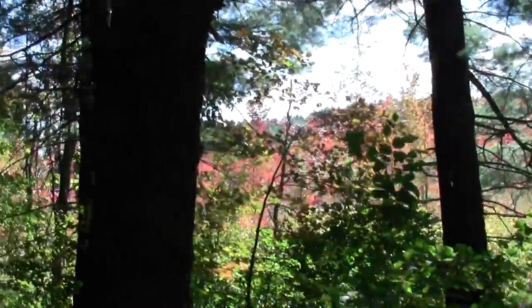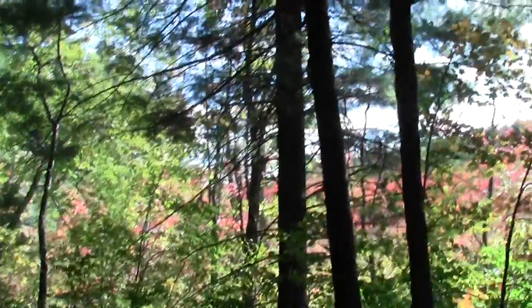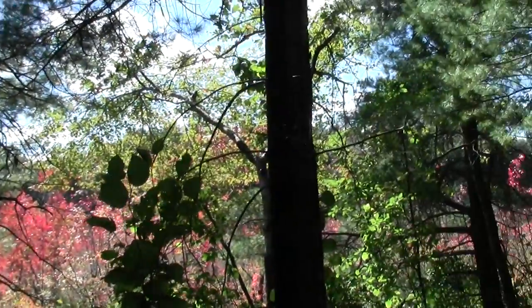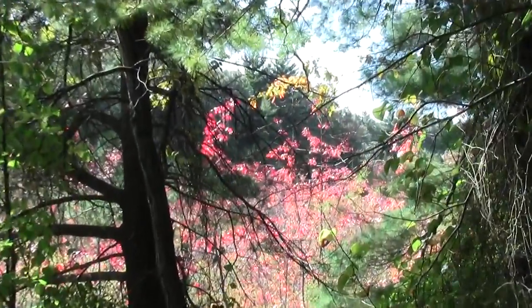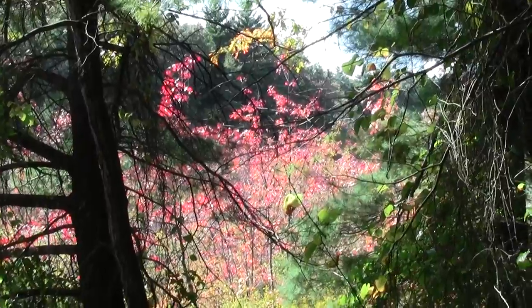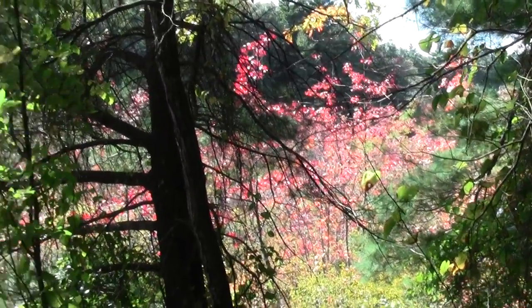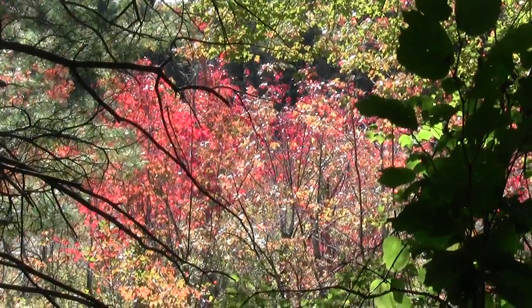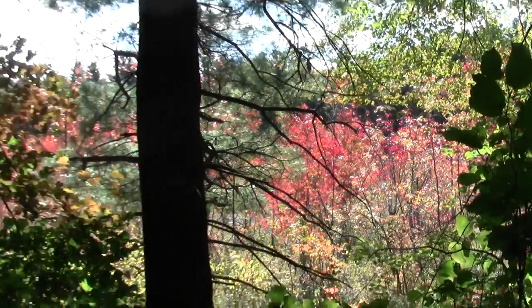All of the sugar maple, water tolerant swamp maple is just lighting up out there. It just is going nuts.